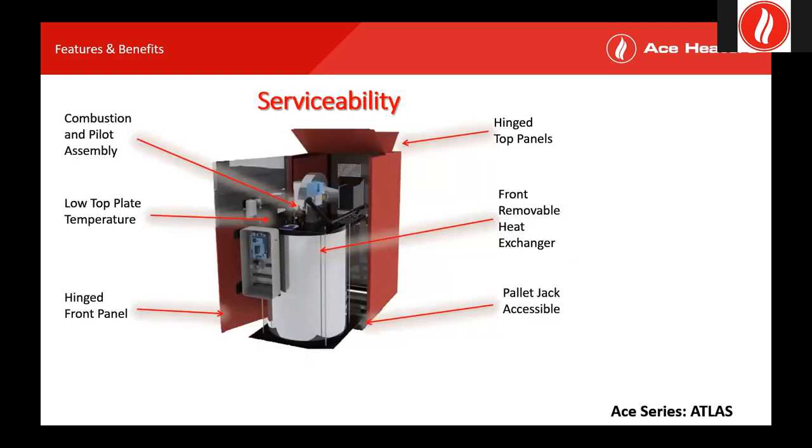So on the serviceability side of the unit, everything is available, everything is accessible through the front of the unit, your controls, your combustion system. Everything's hinged doors, so you're able to open it up, you have access, and you have a lot of space in there to get to everything. The control side is right in front of the unit, so you just open it up and you're able to do what you need to do, if necessary, on the wiring side.